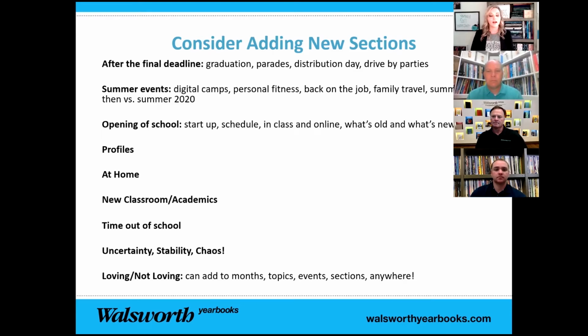Typically, I don't love including a ton of graduation stuff from the previous year and this year because those seniors are gone. But this year, I think you could make an exception and include that in a spread of what all happened. Maybe not make it the full spread, but you can include that coverage because it was different. It was unique, and it's something that people will want to see, especially if those seniors had younger siblings as well. Summer events, we've talked a little bit about that.